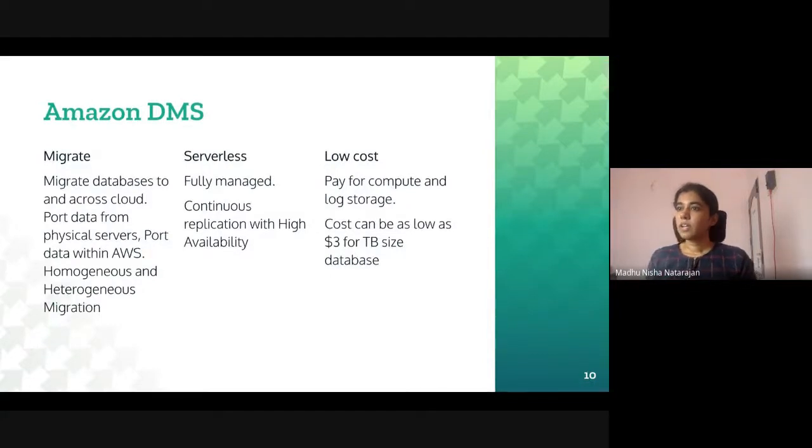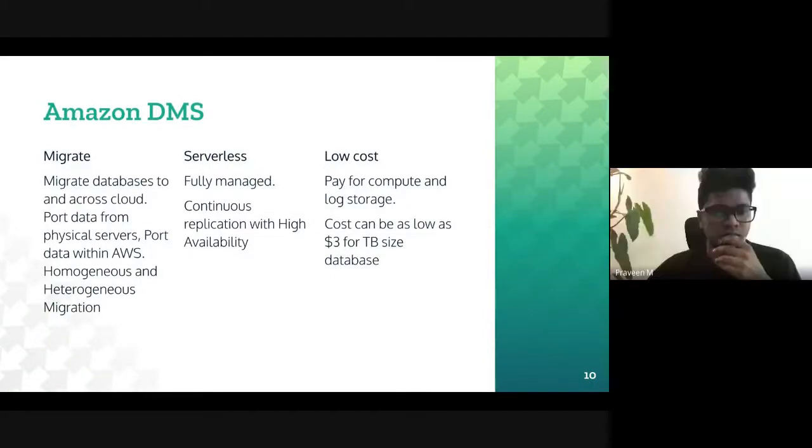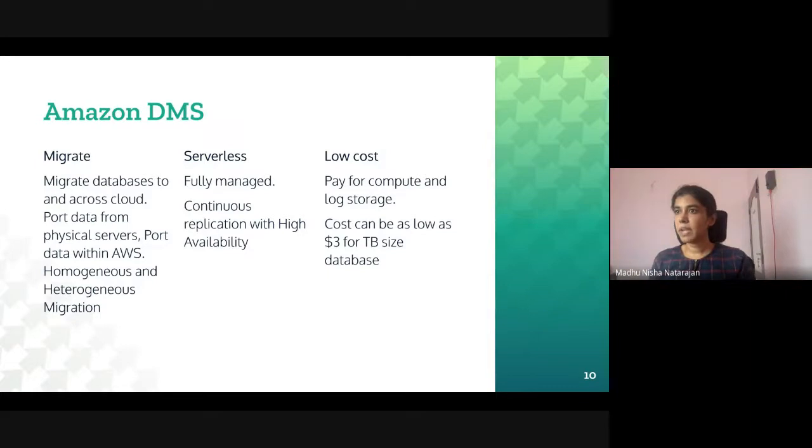Okay, so here are a few key features with respect to Amazon DMS: migrate, serverless, and low cost. Migrate. The types of migration which DMS supports are listed there. It supports migration between different cloud servers, and also porting data between different physical servers within the AWS account itself, and it supports homogeneous and heterogeneous migration.